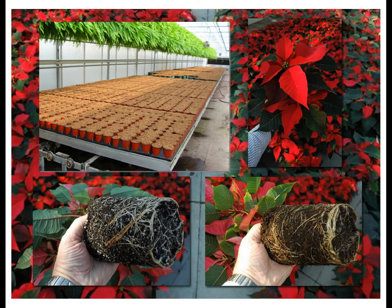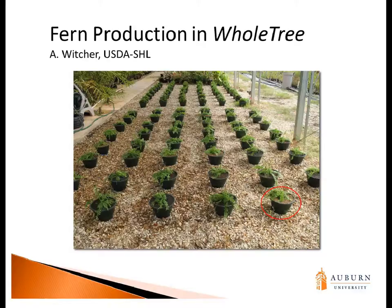They did have to do 2 extra liquid feeds, the grower told me, on this crop versus his standard substrate, so that would account for some of the nitrogen immobilization that may have been going on. But the crop was finished, went to market, and sold with no issues at all.